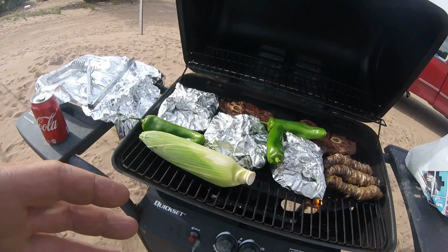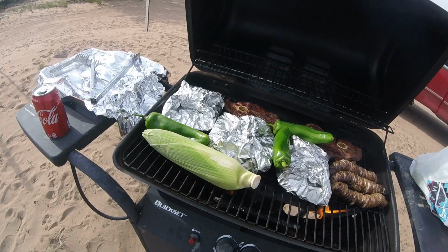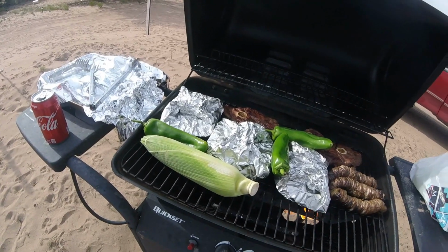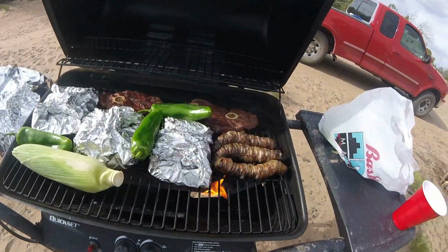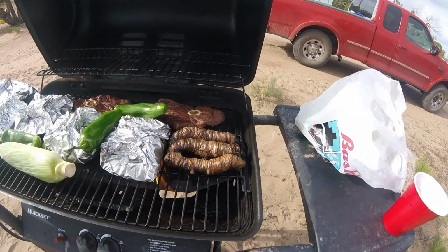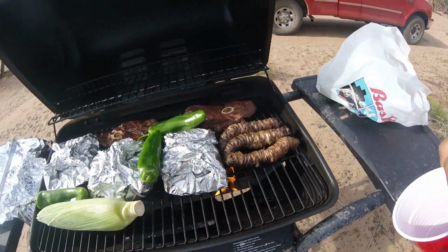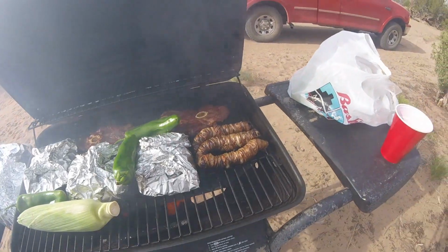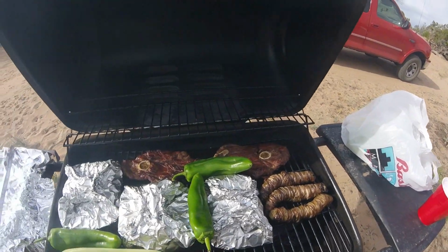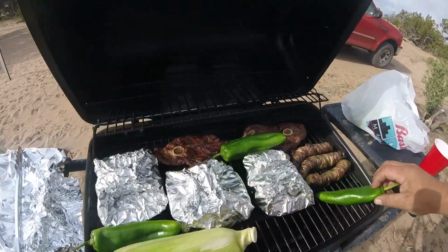You can also pull back the husk, rub it down in butter and salt and pepper, but this works really good. If you pull it back, sometimes you lose some of the husk and the butter leaks out, causes a fire. The fat in the cheat makes a lot of fire anyway, so I had to keep a cup of water nearby and douse it. But the mutton's looking really good. I've got a whole bunch of it under there, so I'm just going to continue cooking.